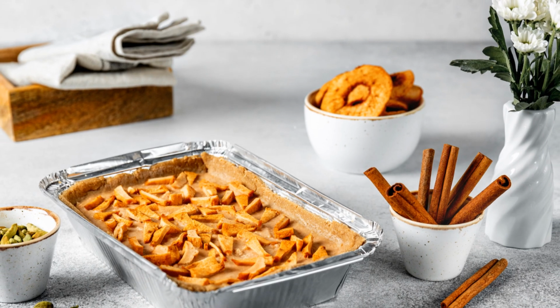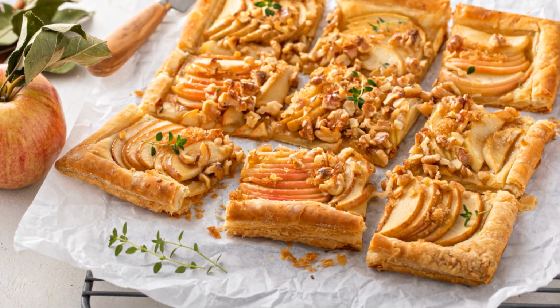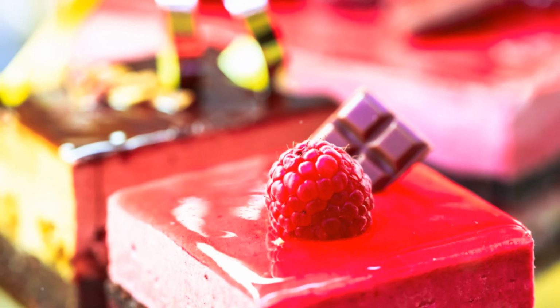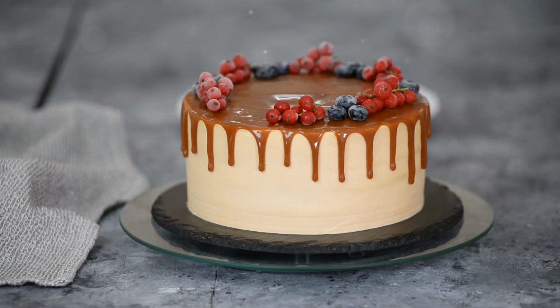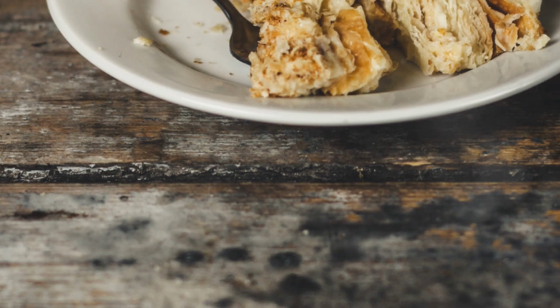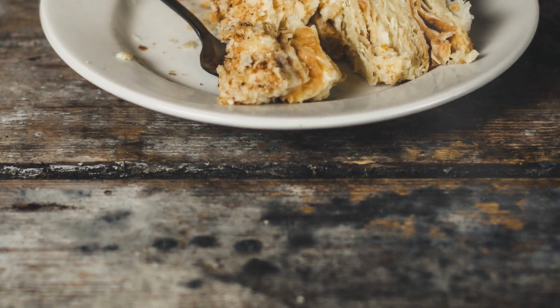Now, prepare yourself for the tarte tatin. This upside-down caramelized apple tart is a true masterpiece. Legend has it, it was created by accident by the Tatin sisters. The apples are cooked in caramel, then baked with a buttery pastry crust on top. Once inverted, you're left with a golden glossy creation that's as beautiful as it is delicious.